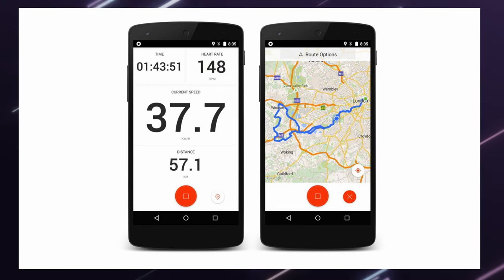Next up, live performance data. Now, this is information when you are actually riding or recording an activity with Strava, such as speed, distance, and location in real time on your mobile device. Super simple, that one. You basically have the data when you're recording an activity.